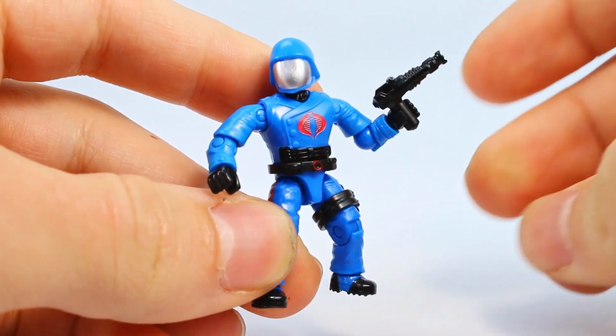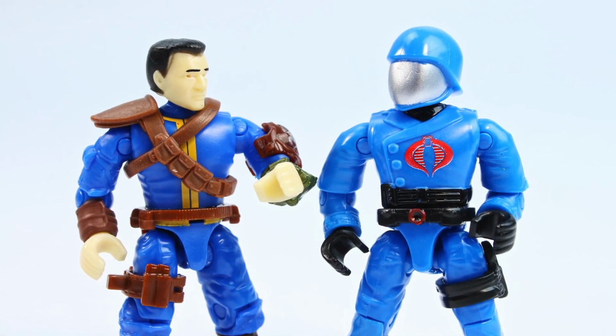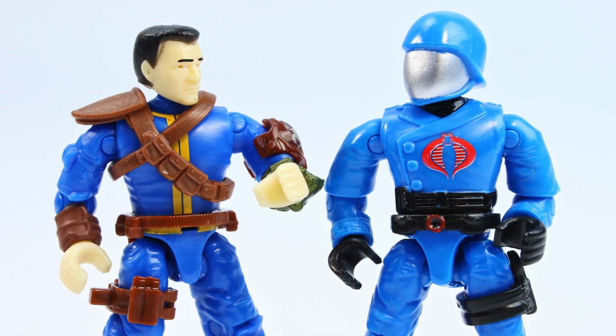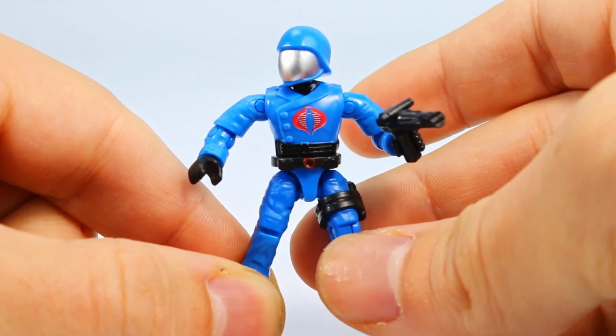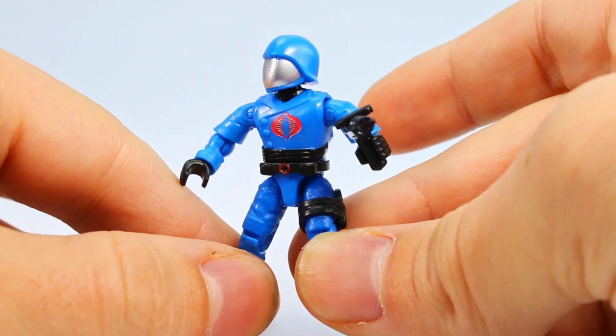Interestingly, this guy is not the same blue as the recent Fallout Soul Survivor figure. I thought it was going to be the same, but no, they actually did an entirely different shade of blue for this guy. Mega is not shy about just creating new colors in their part system to make sure that they get something as accurate as possible.